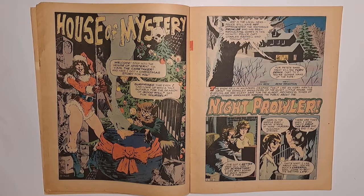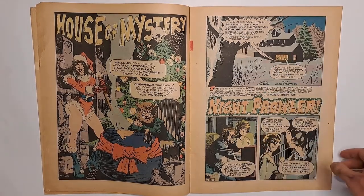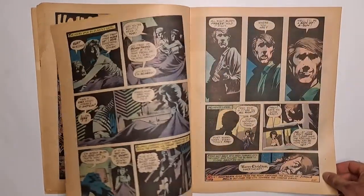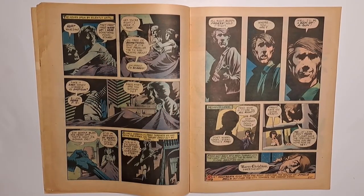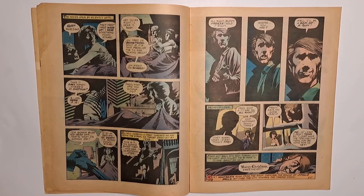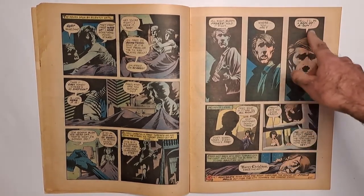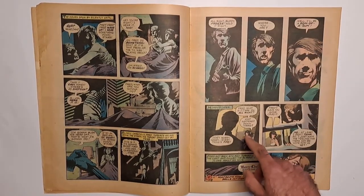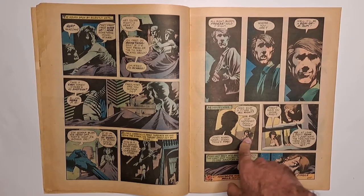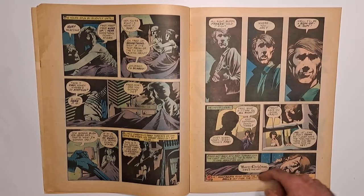Here, this one's called the Night Prowler. There's a prowler on the loose. It's on the radio and stuff. These two are gonna go to bed, and they hear something. So the husband has to get up and he has a gun, and he sees something, and he goes, "Well, I'll be a son of a gun." So he goes back, and the wife is like, "Fred, what is it? Are you all right? What happened down there?" He's like, "Don't worry, honey, everything's fine."